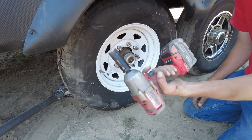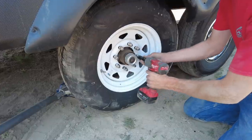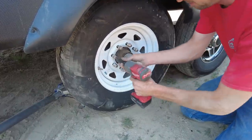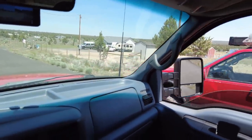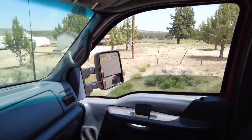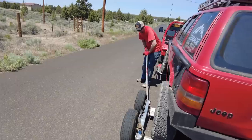Pro tip, when you lay these down in the sand, run them before you put it right here, and it blows all the sand back in your face. Ask me how I know. Okay, that went pretty good. We got it out of there. And now I'm pulling out of the driveway, gonna hook back up to the Jeep, which turns out we didn't even need. I thought we needed to pull the truck out into the middle here, but I was able to drive it. So we're gonna get hooked back up to it, tow it home, and see what's next.